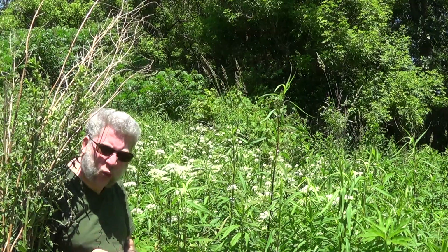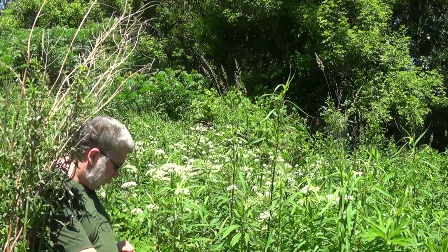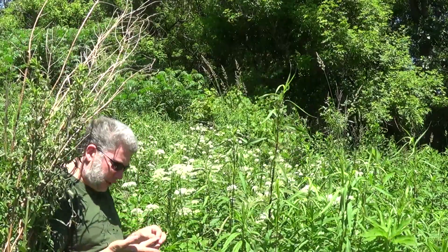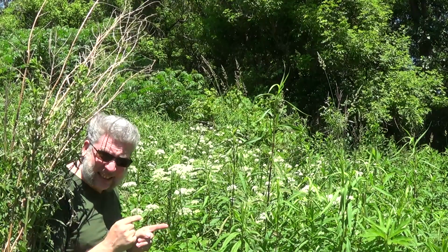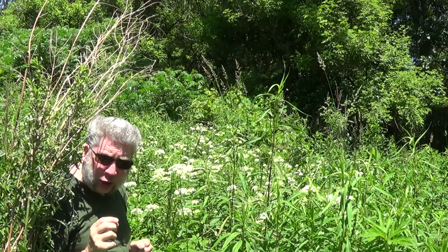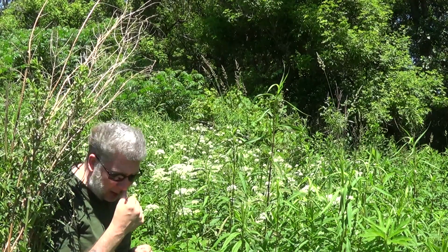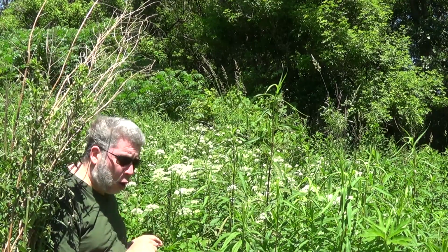Lastly, and probably the worst, the absolute worst of the 3 that I'm showing you today, is the water hemlock, which I have right here. Most toxic plant in North America. This thing is deadly, deadly. If you consume this, even so much as half a gram, chances are you're gonna die. And it's a horrible, horrible poisoning. Bad way to go. So, if you take anything away from this video, know this plant.